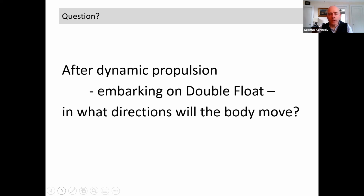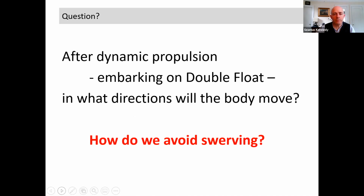So if you weren't careful, you would tend to run down the street and you would move to the left and then the right, to the left and then the right. Generally, you would move forward, but there would be a twist in it. So how does the body account for that? The question is, how do we avoid swerving?